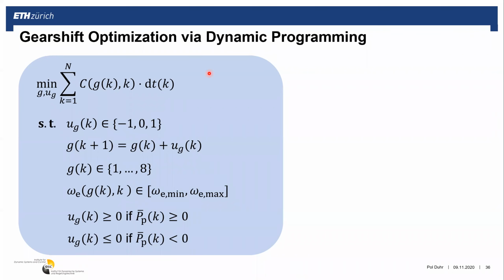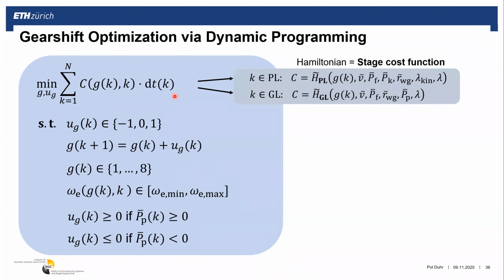Finally, we cast the whole thing into this gearshift optimization routine, which we solve with dynamic programming. Here it's already in spatial discretization. We define a stage cost function C, which is equal in power limited regions to this power limited pseudo-Hamiltonian, and in grip limited to this grip limited pseudo-Hamiltonian. And they depend on the gear choice. And then we want to optimize the whole gearshift trajectory along the lap.